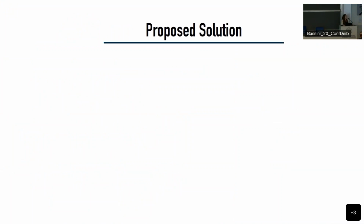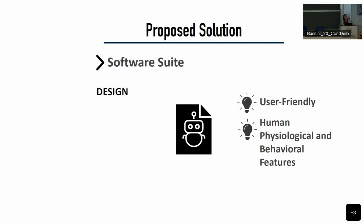The solution that we propose to achieve this goal is a software suite, a collection of software products that allow us to perform the following actions. The tool is meant to be user-friendly, so every one of us will be able to design the robotic task, what the robot is actually meant to do. And the innovative aspect of this phase is that we will be able to specify physiological and behavioral features of the human subjects the robot should interact with.